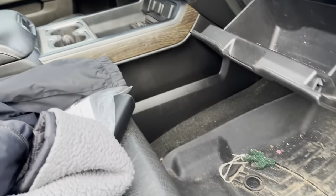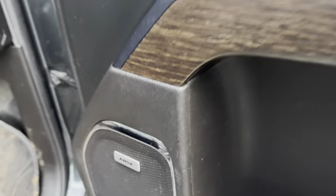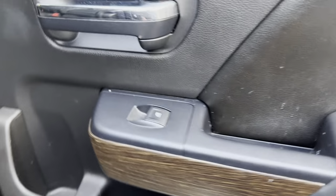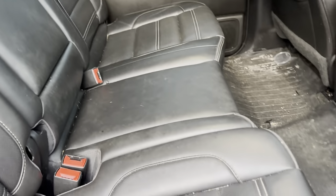Yep, that works. The seat works, so that works. Bose audio system. So this thing's got a very nice sound as far as the sound system goes. We got more storage in these trays here on the door panels on both the passenger and driver's side. And this seat folds up.